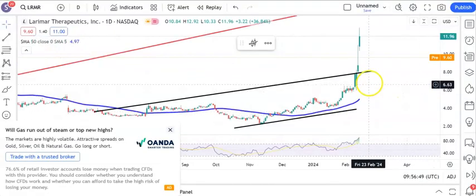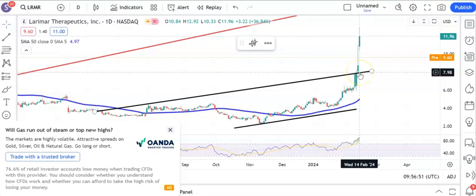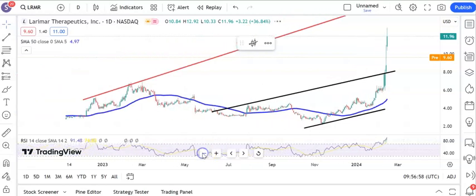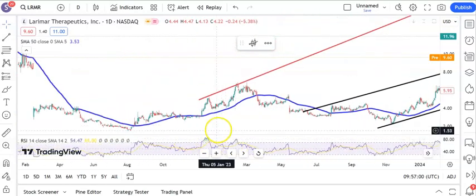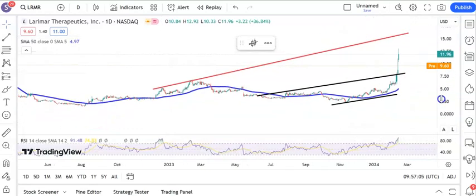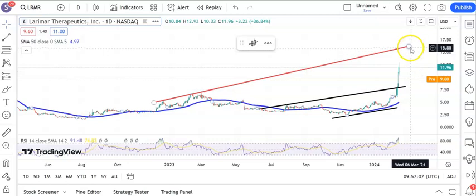Larimar is next, and here we've managed to exceed our initial target there at $8 by quite some margin, which is always very pleasant. The current situation is trying to work out what the next destination for this stock may be. A clue comes from a rising trend channel from December 2022. That's heading towards $16, and we're looking for that as soon as the end of next month.